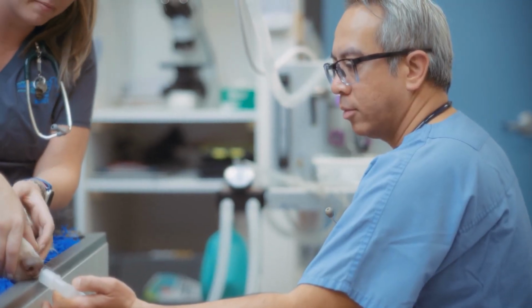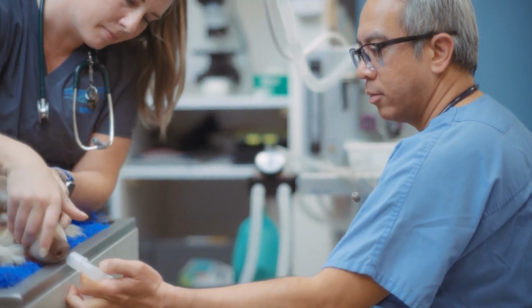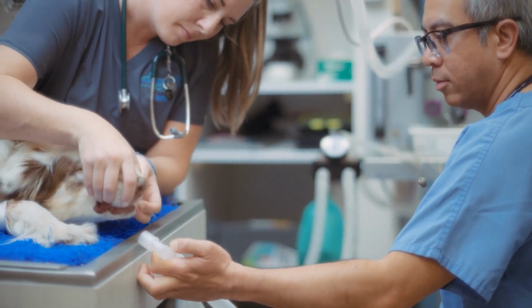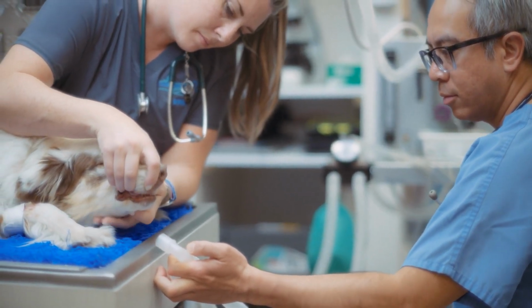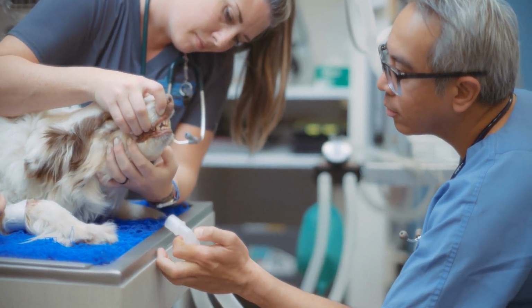So if they go in and then see that there's a lot more to do, it takes longer in surgery, which is more of the veterinarian's time and more of the anesthesiologist's or vet nurse's time who's going along with it. It's just going to take longer and therefore cost more.